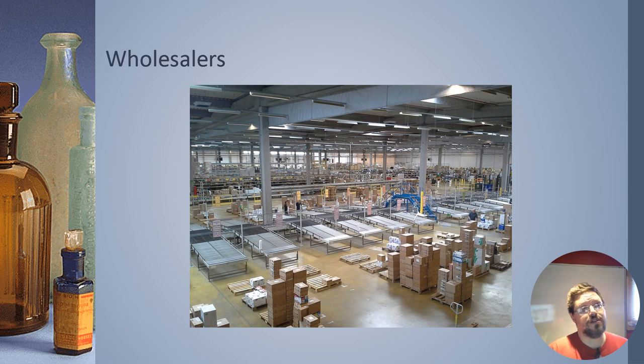In terms of regulation, pharmacy wholesalers must not only adhere to FDA regulations in terms of drug storage and drug packaging and drug chain tracking and tracing. Again, we'll get into that in the second video, but they are also required to register with any applicable state boards of pharmacy.